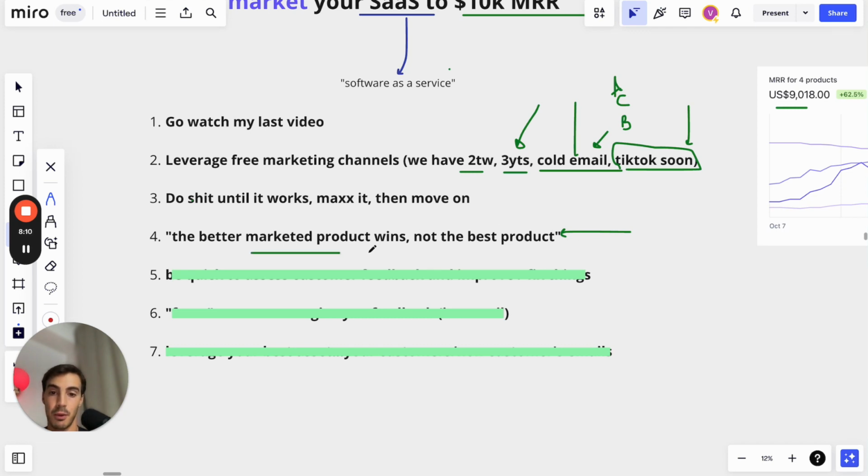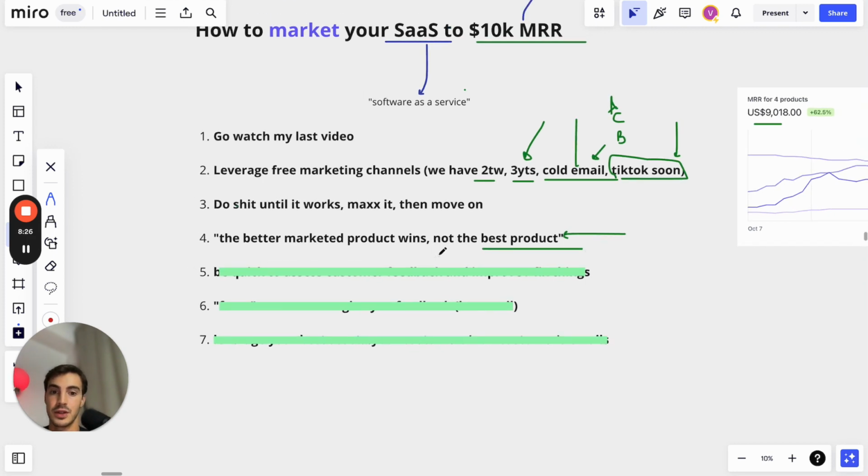The better marketed product wins, not the best product, because you can have the best product in the world, but if nobody knows about it, you're never going to get a sale. So you can have a shitty product and market the hell out of it and win over the best product, if there's even a best product in the industry. So the better marketed product wins, not the best product. This is so important, because oftentimes people focus on, I have to have the perfect product before I launch. It needs to be better than all the competition.